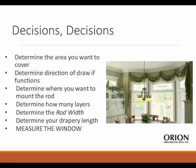You have to talk about how many layers you're going to be doing. Is there a blind? Are there drapery panels? That all falls into your projections and clearances, and how far out you're going to go. And then from there, you are going to be able to determine your rod width and your drapery length, and then move on to measuring the window.